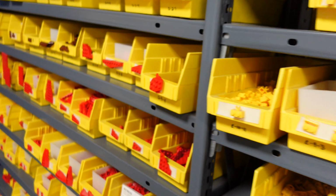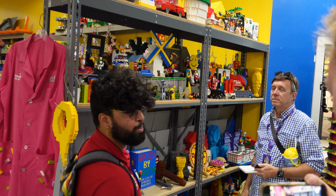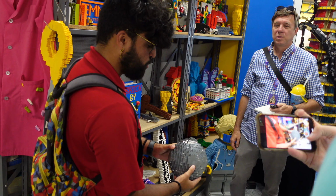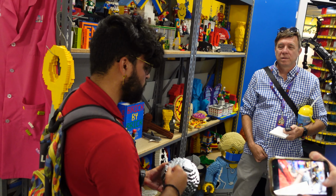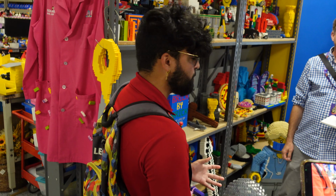Builders section with some behind-the-scenes information. Most of these are not glued, but there will be some of them that are glued. This one in specific, as I was saying earlier, they use it as kind of like a test. So they'll glue it, and as you can see from the marks, they will drop it, see if it survives the drop test.